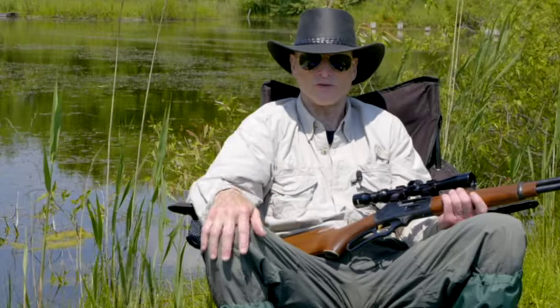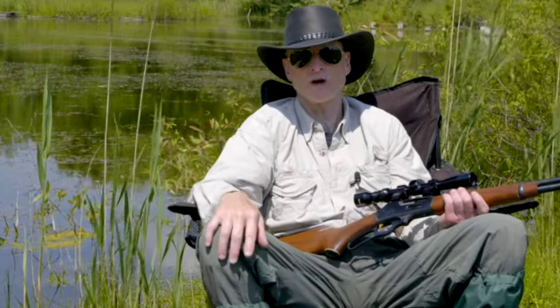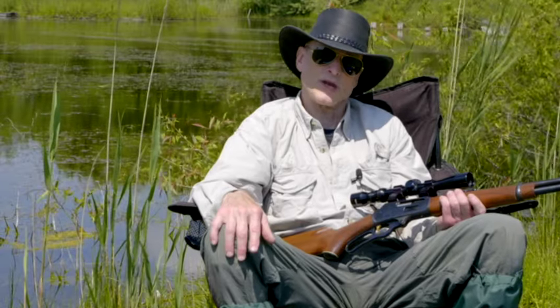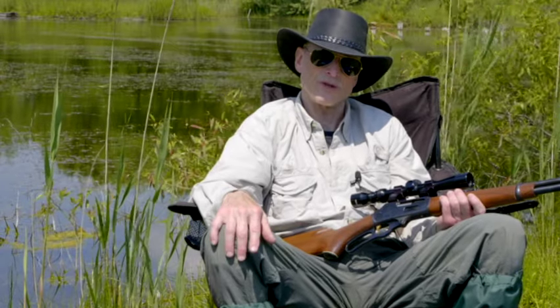It's just the best gun. And then the best gun for a state that requires straight wall cartridges is your 444. So what do you say we go out to the range and enjoy a day shooting the 30-30?